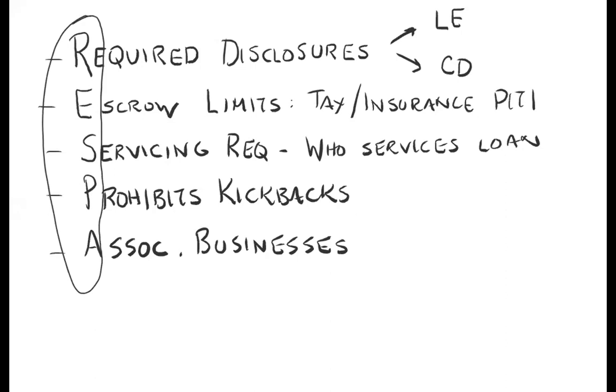So, questions about RESPA? About that particular part of it? This is the main thing you have to know. We go into this in more detail in post, but we will review and revisit this acronym.